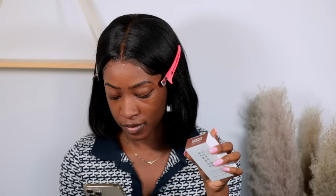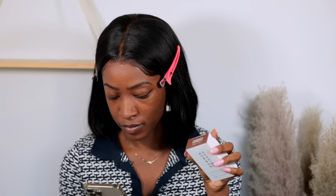Ooh, where's shade 9? It's rich deep with neutral cool undertones. And good thing, because I had shade 7 saved in my cart. A bad thing is, if I can wear shade 9, there's only one shade after this. You know what, let me just, so what do they say about this?